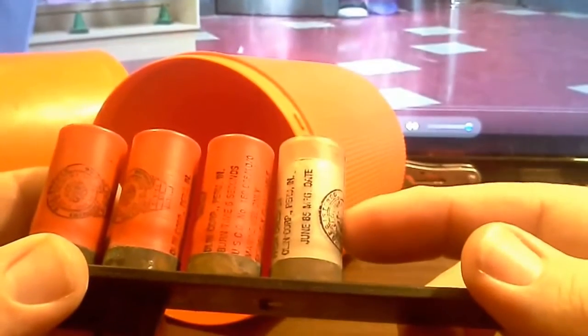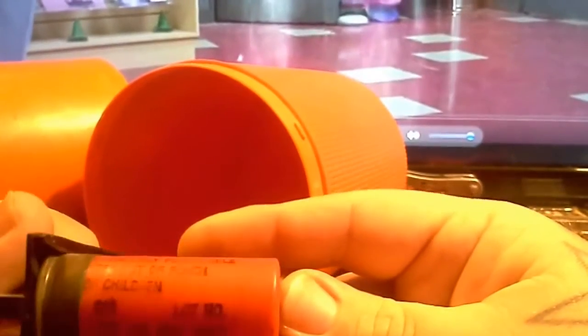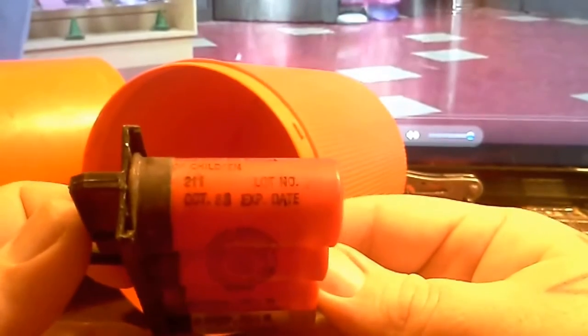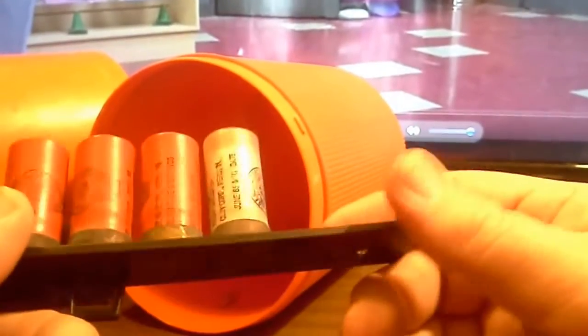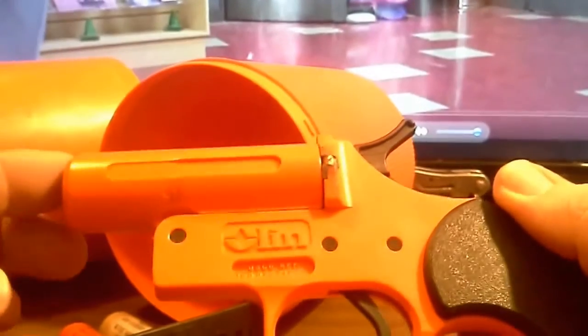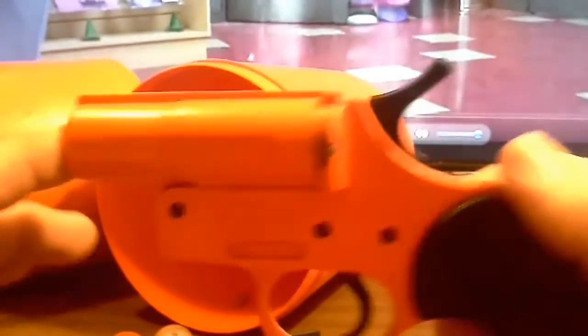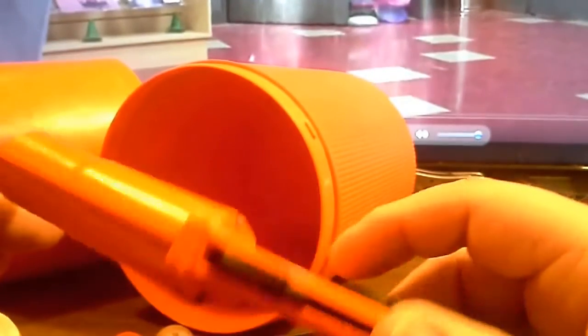This one expired in June of '85, and the rest of them are like '88. Yeah, expired October of 1988, so I'm pretty sure the flares are no good. But it's a little 12 gauge launcher. I like these things, man. A lot easier to find these than the 26.5 millimeter flares, which are getting really hard to find.